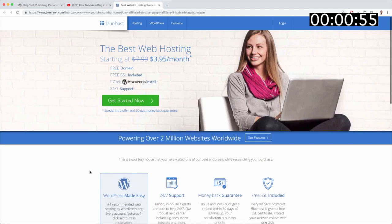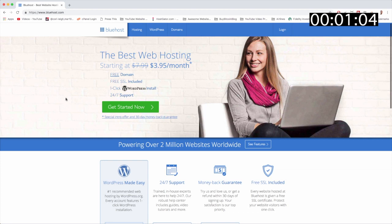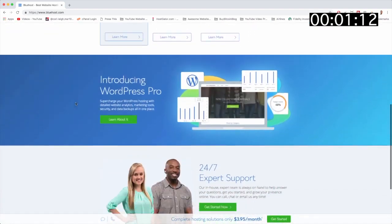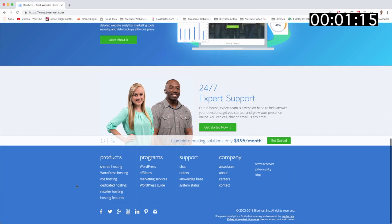Alright, perfect. Welcome to Bluehost, and once you're here, we can just click on the Bluehost icon at the top just to make sure that we're on the home page. Alright guys, here we are at Bluehost. Newcomers to Bluehost usually say this site looks affordable, organized, and easy to navigate, and I would have to agree.